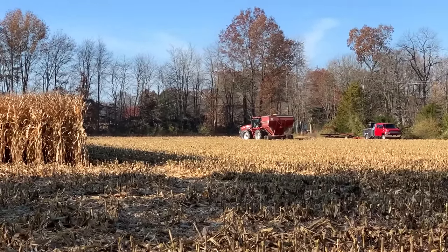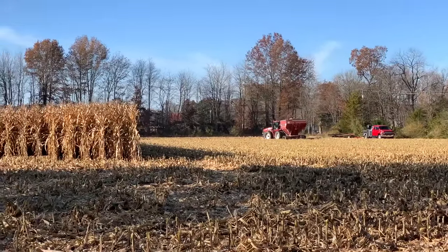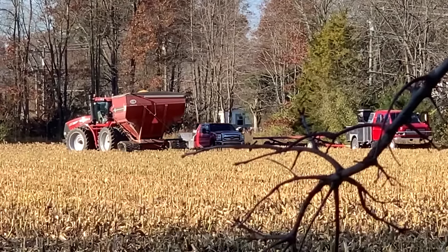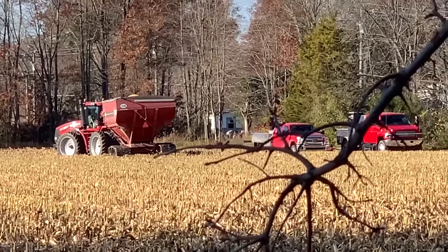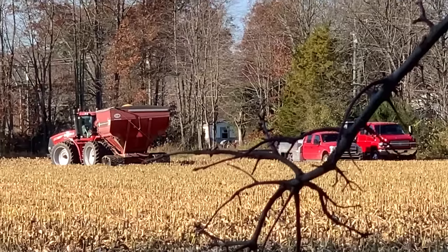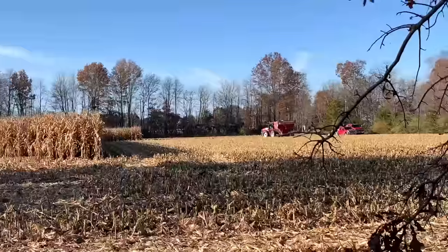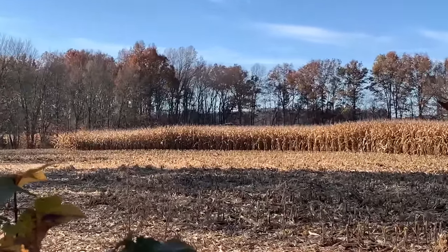There you go. Not sure where their semi's at, but it should be over here pretty soon. Cool, another truck just came in. This is a big time operation. They're way over there.